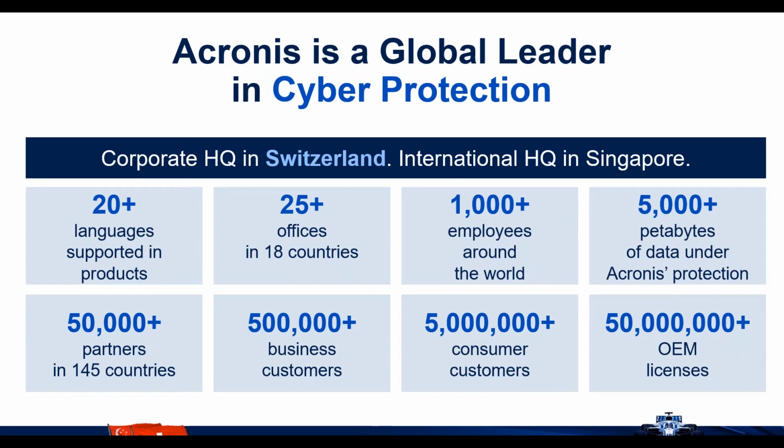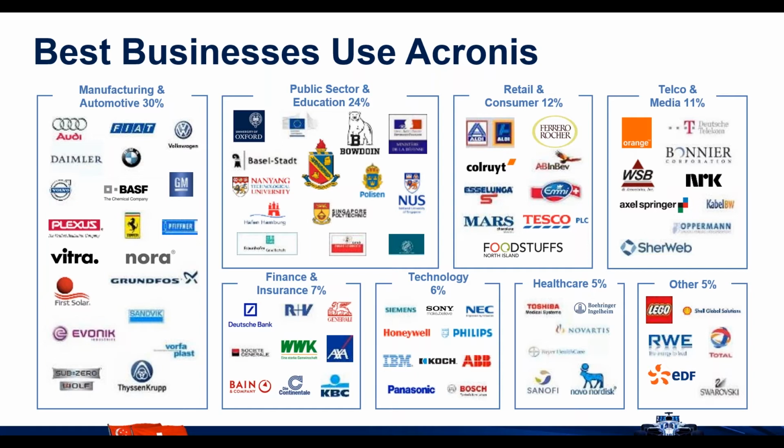For anyone who doesn't know Acronis at all, our European HQ is in Switzerland, and our international HQ is in Singapore. We pretty much cover most of the world. We've got about 25 offices, about 1,000 employees, and we actually look after about 5,000 petabytes of data, which is about 5 exabytes. Again, a lot, we've got about 500,000 business customers and 5 million consumer customers. Most people know us because of our product True Image, but today we're going to be talking about Backup 12.5.